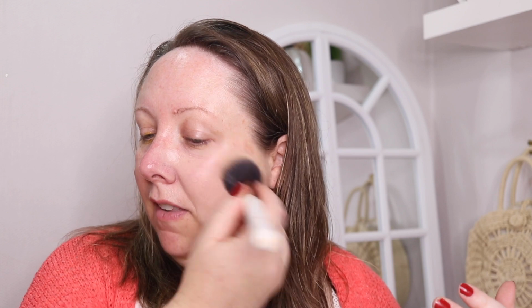I either apply it with a foundation brush like this. This is a Nima, God, I've had this for years. It's like a Nima round top kabuki brush. I used it yesterday as well. Or I'll use a makeup sponge. Both ways help the foundation to apply really, really evenly.